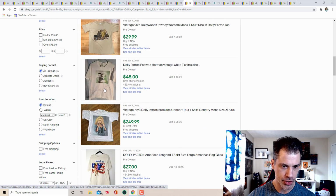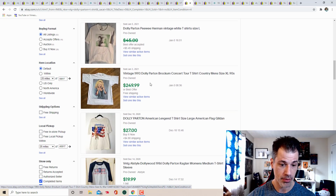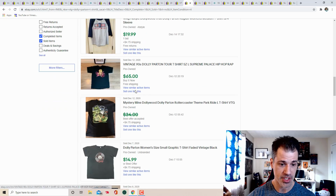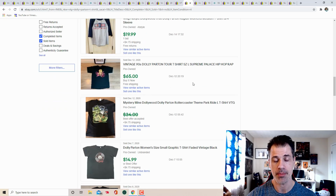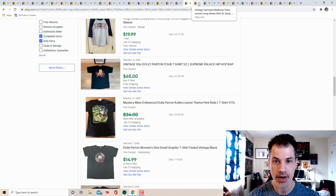The other Dolly Parton shirts, a Dolly Parton Pee-wee collaboration. You don't see that every day. $250 right here. Yeah. $65 here. She's amazing. It makes sense. Kind of makes sense, kind of doesn't make sense. But you know, based on the trading cards we just talked about, you kind of figure out where we're going with that. So price here is a little bit higher if you find her. We'll move on to the next one.